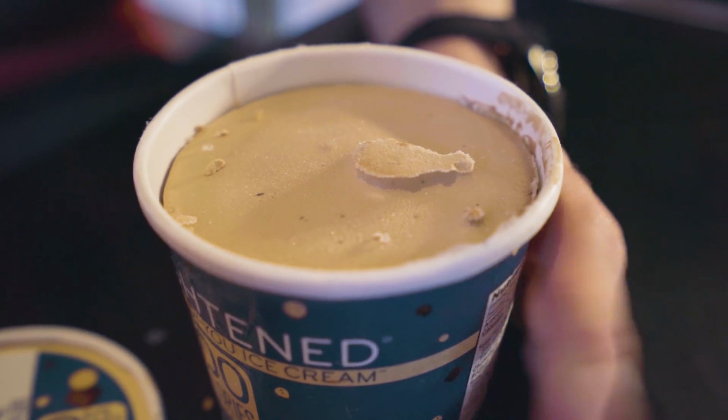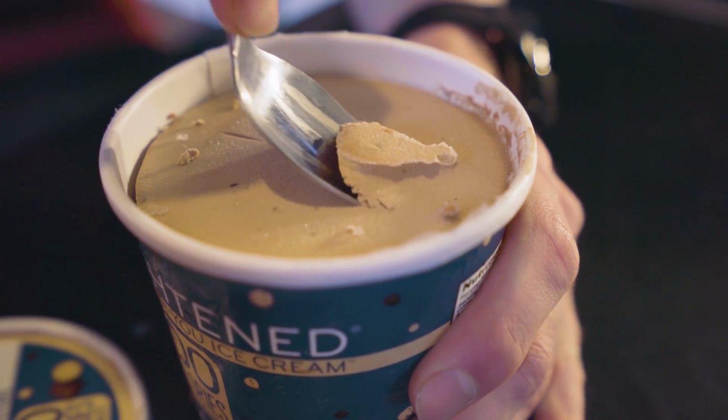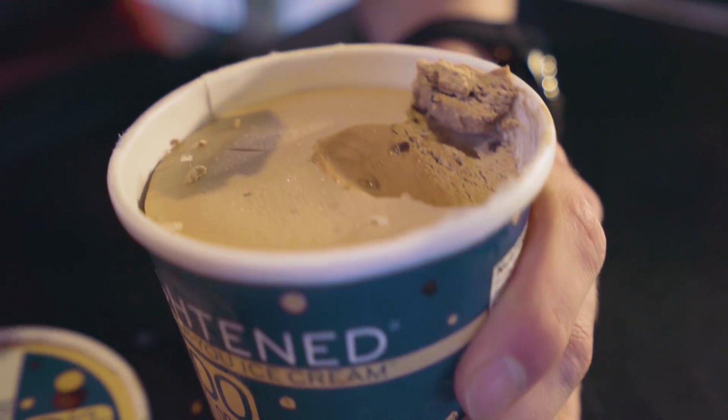All right, once again, deceivingly chocolate. Let's get down in the middle here. Ooh, I can see some cookie dough residue. And let's go. It's like a deep chocolate flavor, like the chocolatiest chocolate you've ever had with little nuggets of cookie dough in there. Like I said, if you're a good person, you're gonna like this. If you're not a good person, hey, you're probably in jail. You wouldn't even get to eat it.